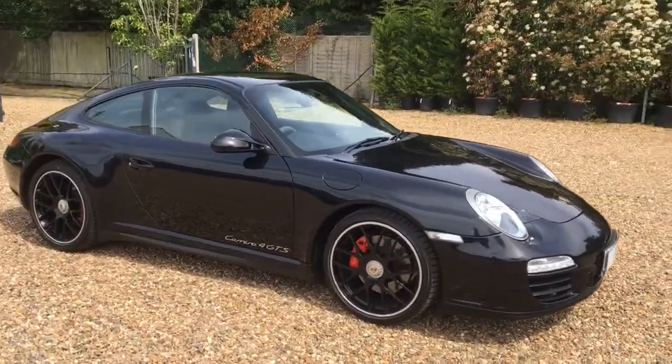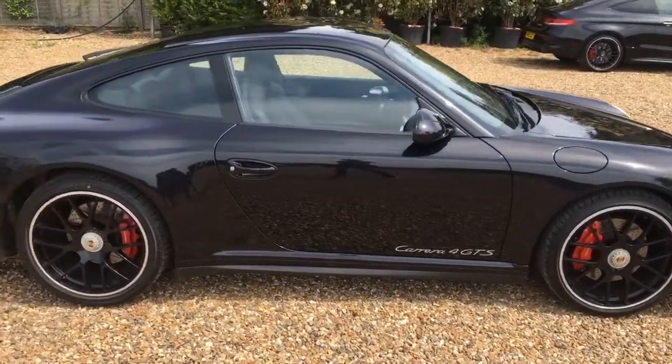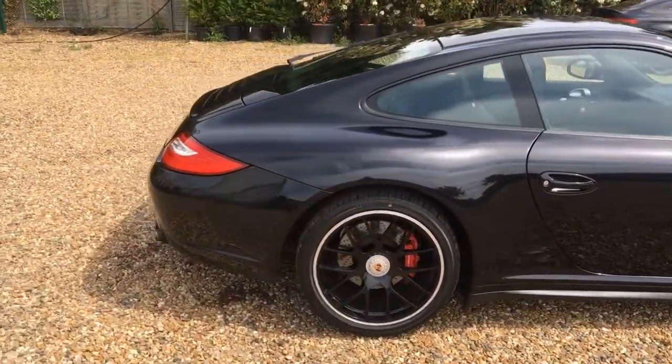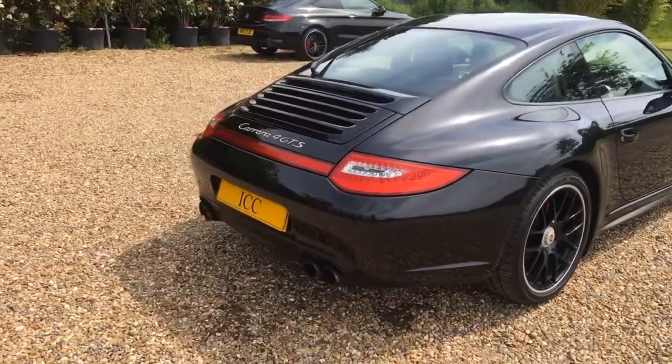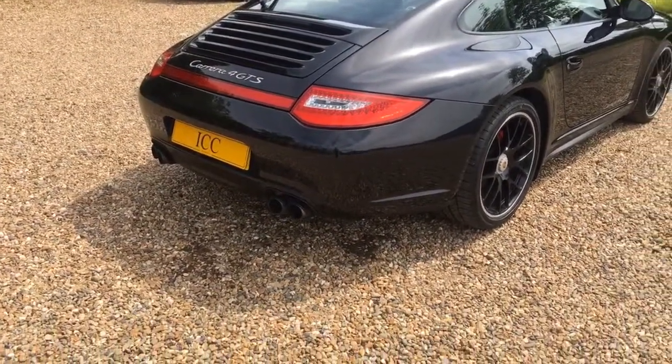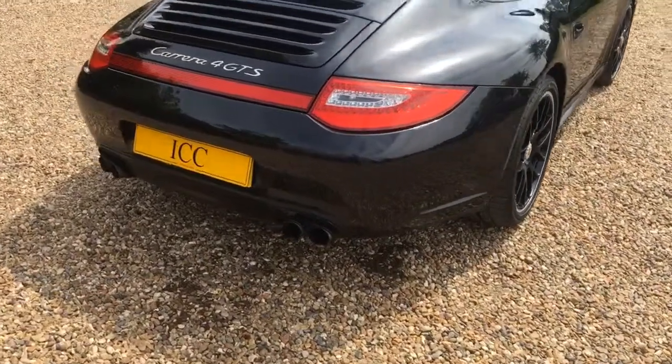Has the centre lock spider alloys. And also benefits from the Porsche performance exhaust.